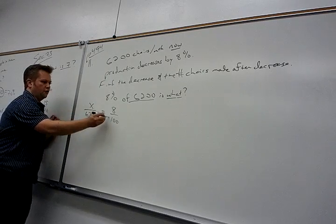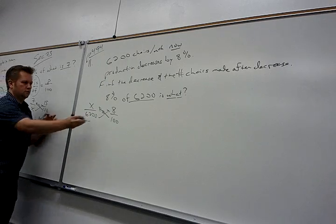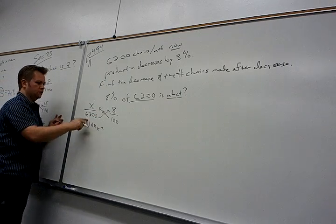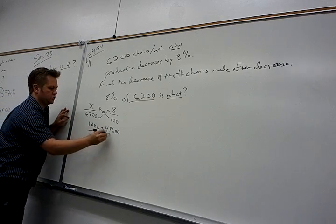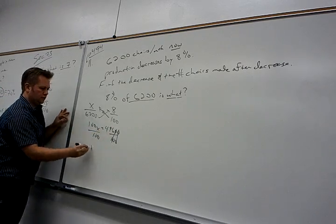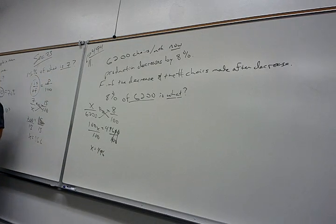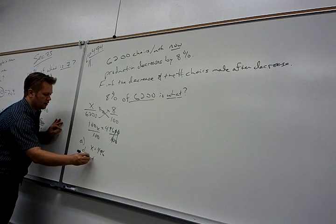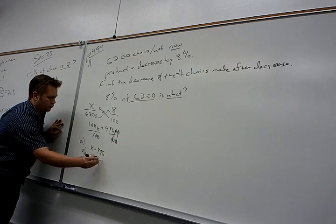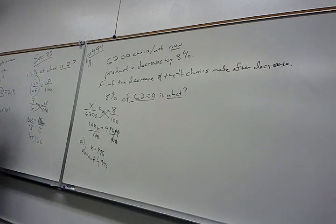So to solve this, you would just start to cross multiply. Not a big deal. 100x equals 49,600. Cool. Divide by 100, and that's an easy one. 496. Those zeros just go away. Is that cool? So that's part A. That's the decrease. Decreased by 496. So how many chairs are they going to make now after the decrease? 496.